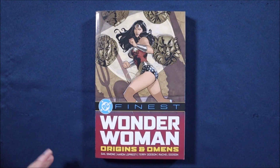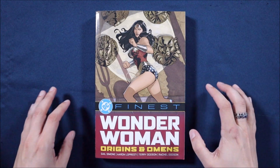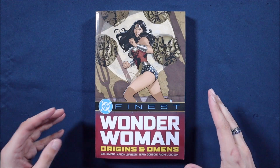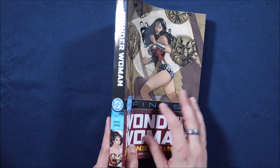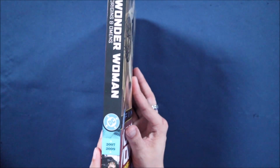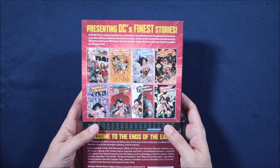What's next? And here we have Wonder Woman Origins and Omens. So this collects some of the Wonder Woman stories that are sandwiched between Infinite Crisis and Flashpoint, New 52, right? So this is from 2007 to 2009. Once again, the spine looks great. They all have the exact same spine, and it's going to look really great on a shelf because of that.